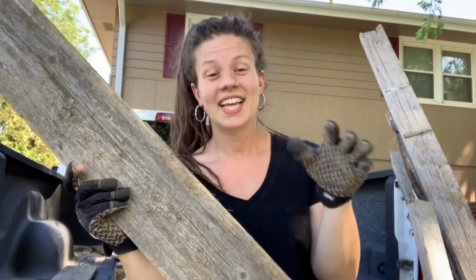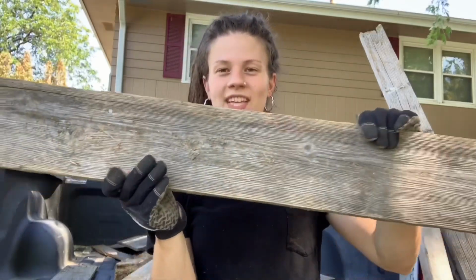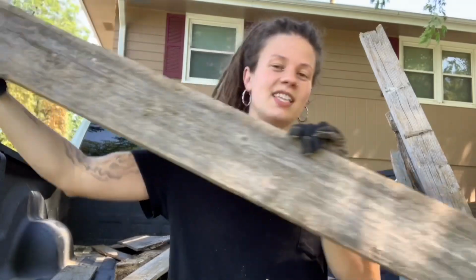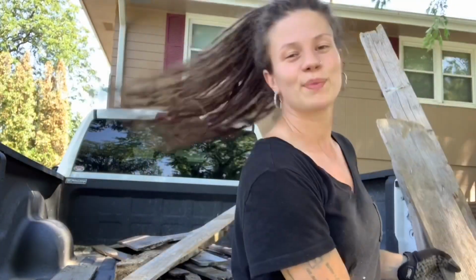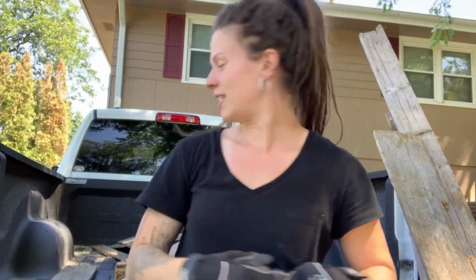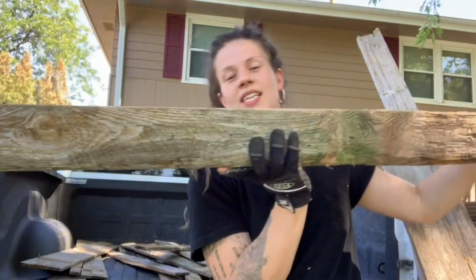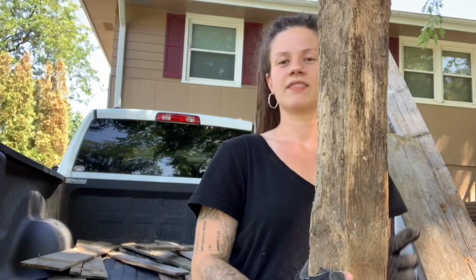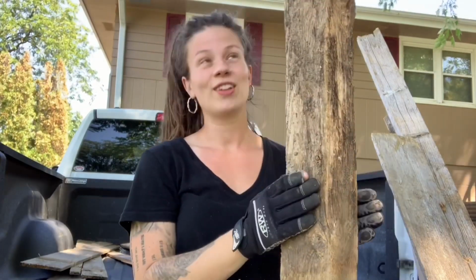This is the last slat I'm going to show you, I promise, but I've been really into this lighter gray color that some of the fencing comes as recently. So I think that's most of what I grabbed today. I was able to find a decent length 4x4. Let's see. It's 6 feet or a little shorter.